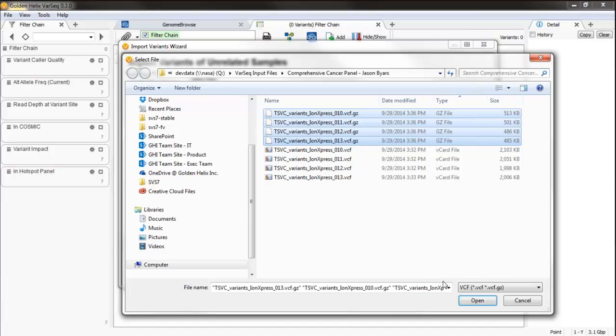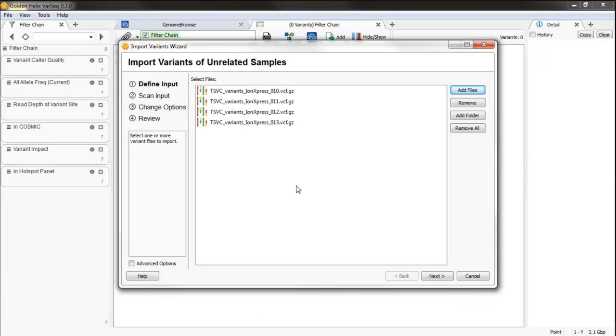VCF files are the product of what comes out of a desktop sequencer like a MiSeq or an Ion Torrent PGM. When you set them up, after you load up your samples, you specify a workflow, in this case a cancer gene panel workflow, and after the sequencing is done, it will do the alignment and calling of variants and put them in these files. So we go ahead and hit next on this.